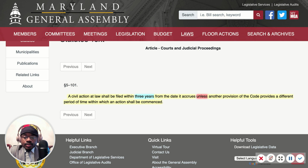So before researching this topic, I always thought that the answer was 3 years because of Maryland's default rule on its statute of limitations, which I have pulled up in front of you right now. This is Maryland Courts and Judicial Proceedings Code, Section 5-101. I'll go ahead and read it for you. A civil action at law shall be filed within 3 years from the date it accrues, unless another provision of the code provides a different period of time within which an action shall be commenced.